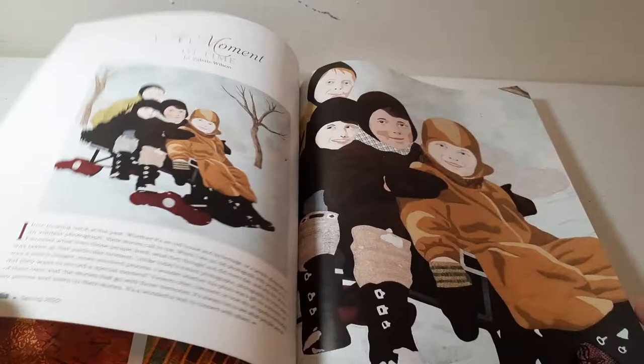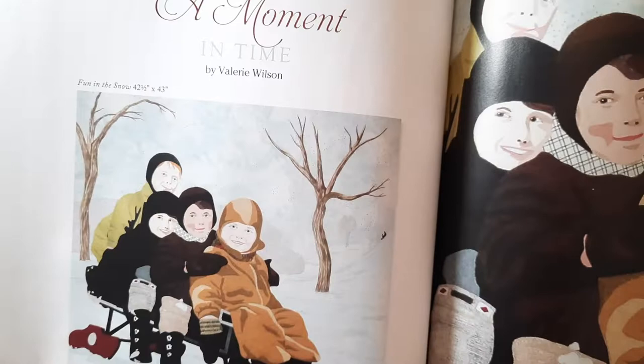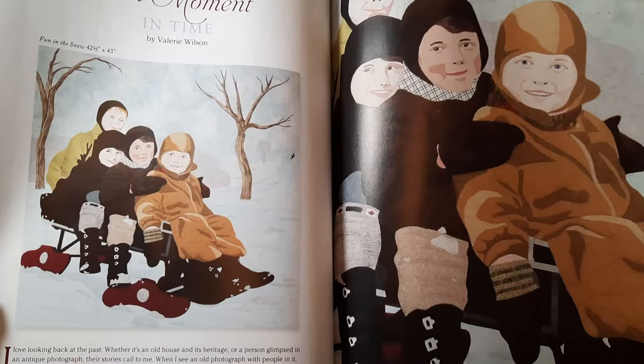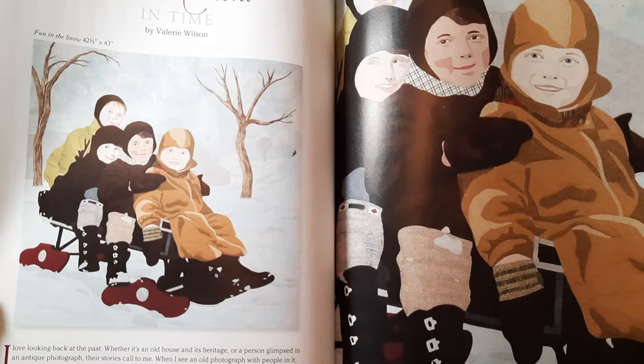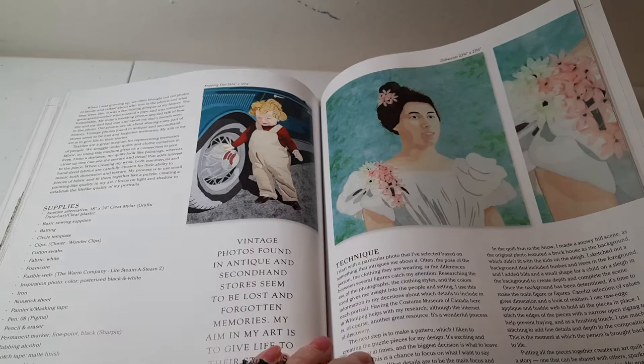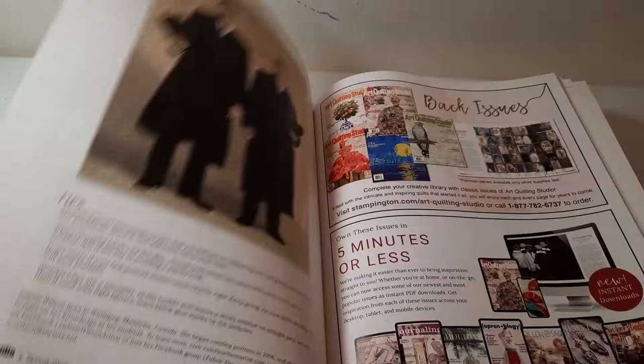Ooh, that is cool. That really is amazing. It is 42.5 by 43, fun in the snow. That's quite a big piece. Oh no, there's some more fabric paintings. Oh, that is cool.